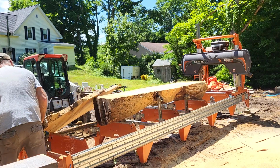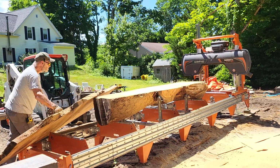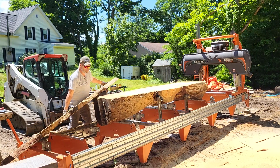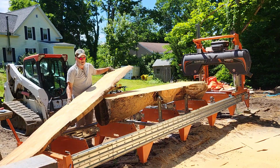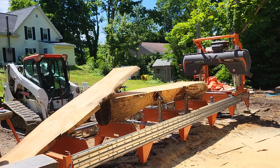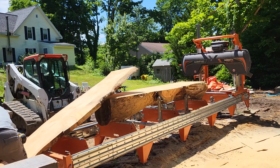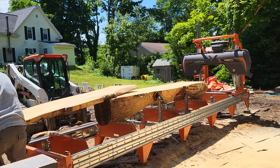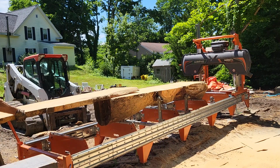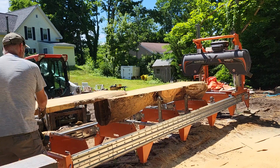Oh shit. I didn't want that to happen. See if I get it back up on the top without losing it. Stay up there. These slabs are far too heavy for me to lift, but I certainly can slide them. Okay. They're enough.